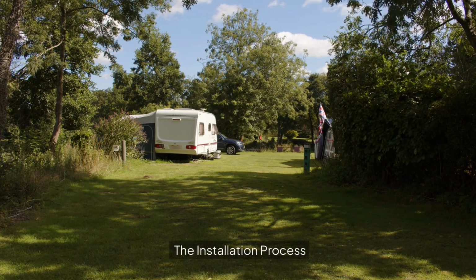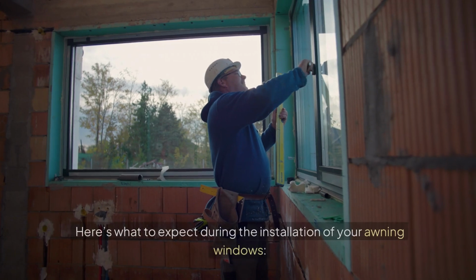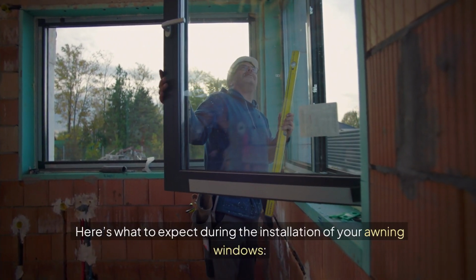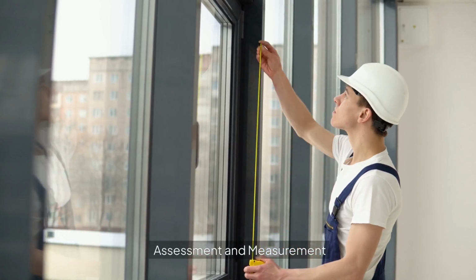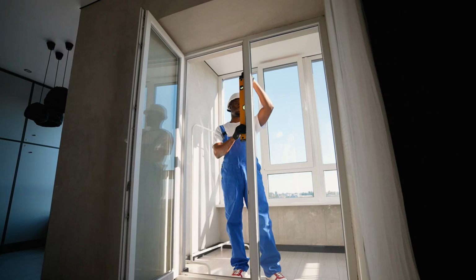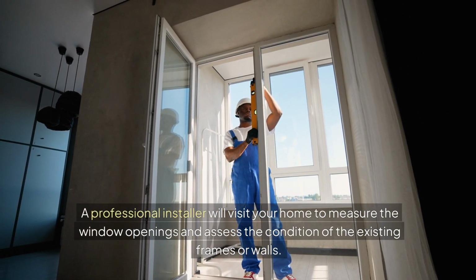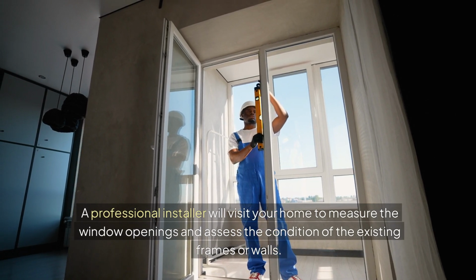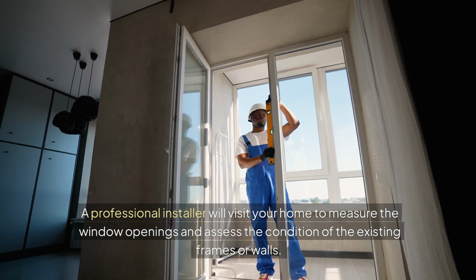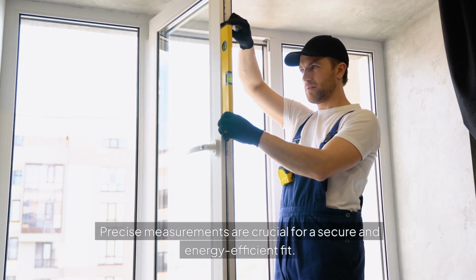The installation process. Here's what to expect during the installation of your awning windows. Assessment and measurement. A professional installer will visit your home to measure the window openings and assess the condition of the existing frames or walls. Precise measurements are crucial for a secure and energy-efficient fit.